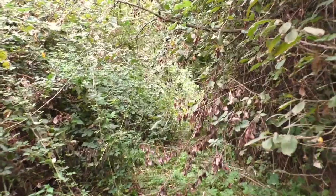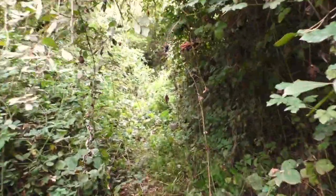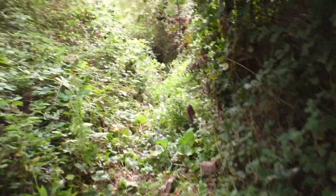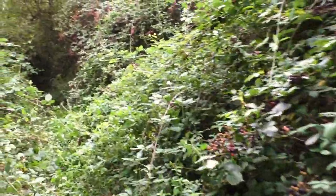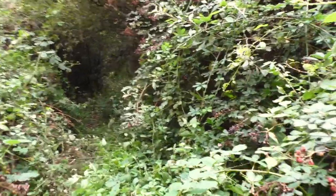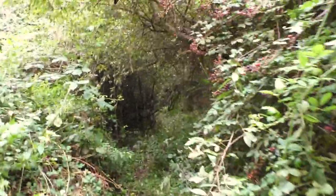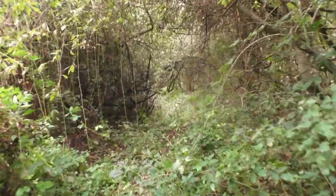Okay, as you can see, this particular section isn't getting any maintenance. You can hear the noise in the background. There's an industrial complex over to my left. And if we had smell-o-vision, there's a sewage treatment works over to my right. And I'm very glad it's not a hot day, because it stinks.